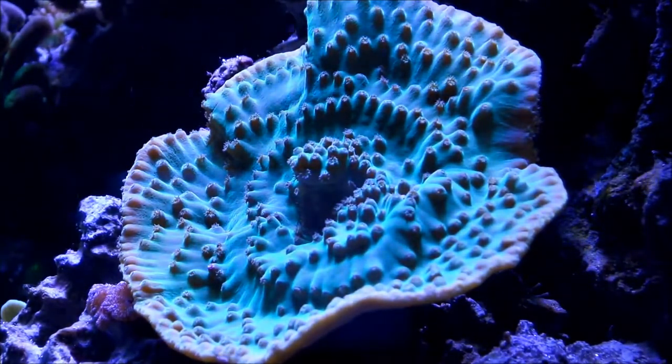This is the yellow scroll coral. Everybody keeps asking me, why does it look... Sorry about that.